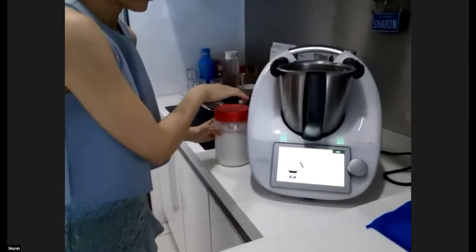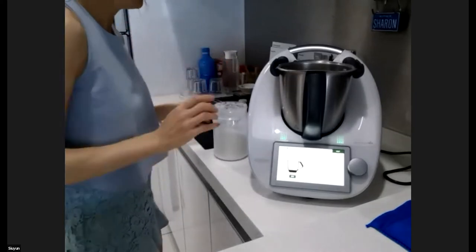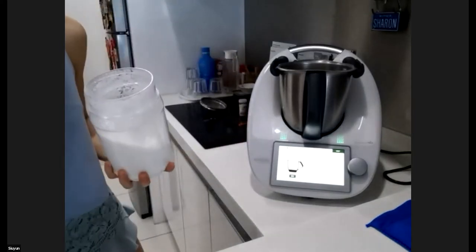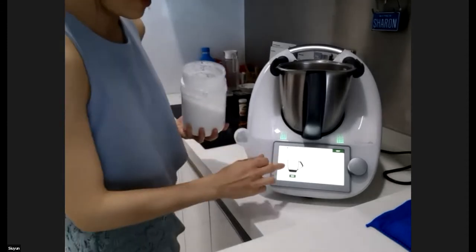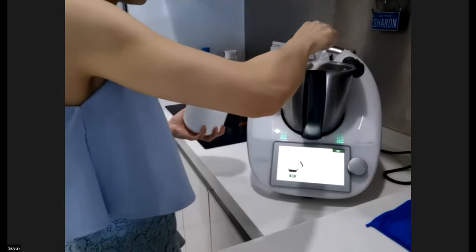Okay, next, I already put in the pumpkin, and now I'm adding the sugar. Again, it has this scale for you to weigh your sugar straight away.